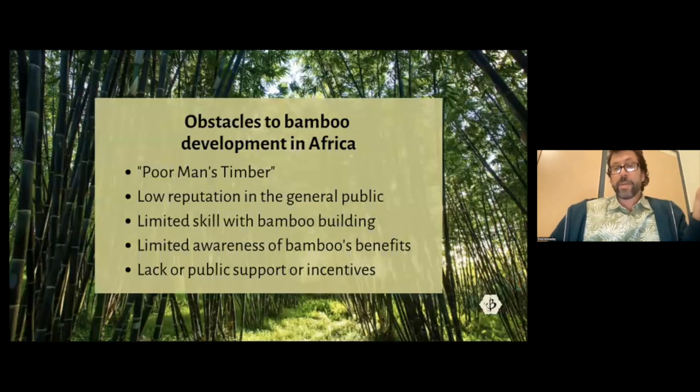And so there's a perception that bamboo is the poor man's timber, and this is something we see throughout many parts of the world, where bamboo is considered just something that grows wild in the forest, and it's just something that poor people use to build their huts, and anyone who can afford to would use something else like steel or concrete, and so they sort of look down on bamboo. So it has a lower reputation.